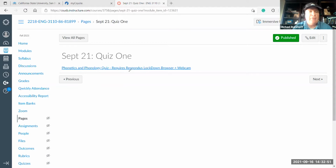right, you have two things. You have a lockdown browser. That's the first point of security. And then you have the Respondus monitor, which is a webcam. This is the second point of security. So you'll be recorded while you take the quiz. And then I will have a recording of all of those quizzes from everybody in the class. So that's kind of how that works.